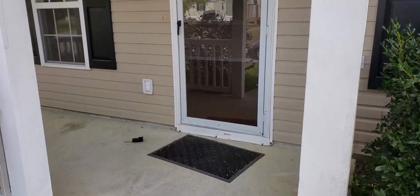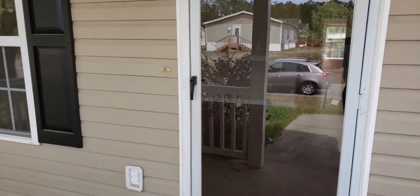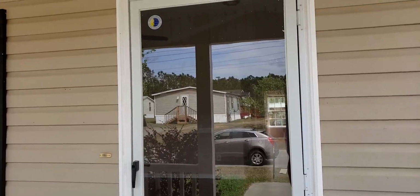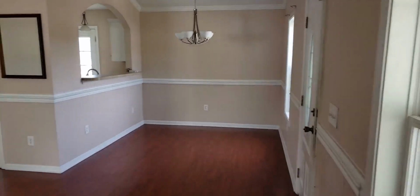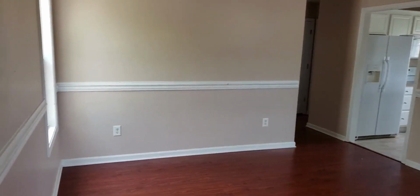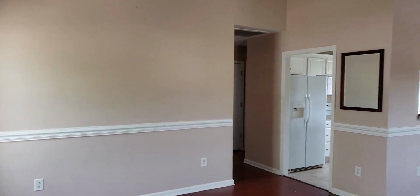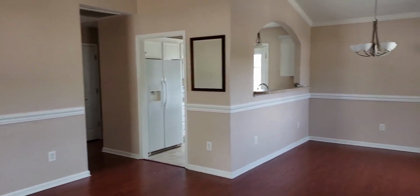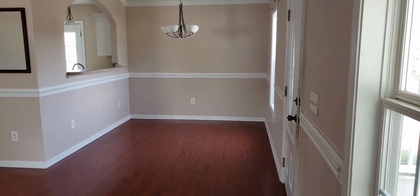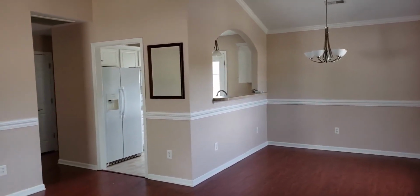Coming in here, the porch needs to be power washed, the fence needs to be power washed, and certainly the door needs to be cleaned. The interior of the house, for having a tenant inside who apparently did not really care too much about putting garbage out front, doesn't seem to be all that bad on the inside. The walls are dirty and just need to be cleaned. I don't really think it needs to be painted. I just think it needs to be cleaned.